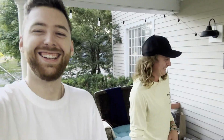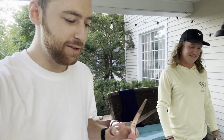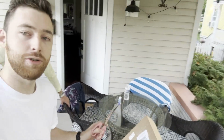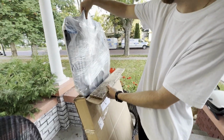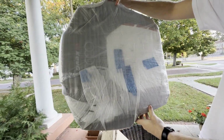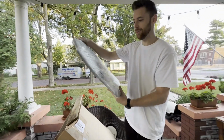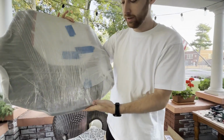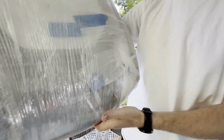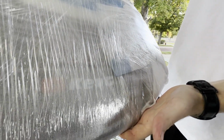So today we're unboxing a little something we got in the mail. Cheers. Today is exciting because we ordered this actually in June. This is going on as soon as. Ooh, we get a little sneak peek. Check this out. This is a piece we ordered in June. It took 3 months. It's well worth it. It's a custom carbon fiber piece.